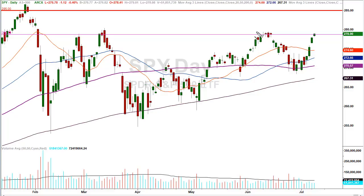So we're in what's called a double top area that comes just short of $280. And that double top is from the top that was made in this area here from the middle part of June. So the market sold off. We went down for about 2.5 weeks, about 12 trading sessions or so.